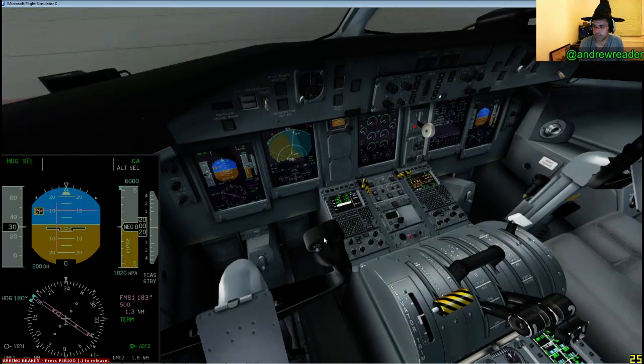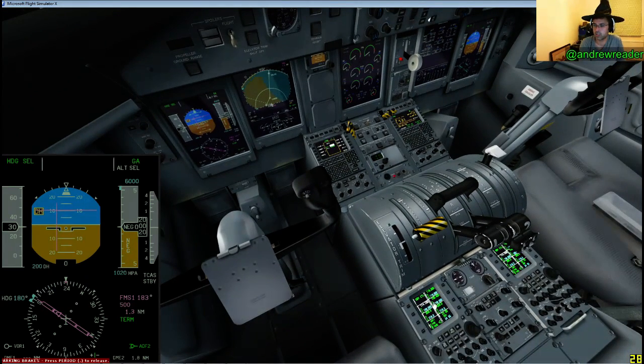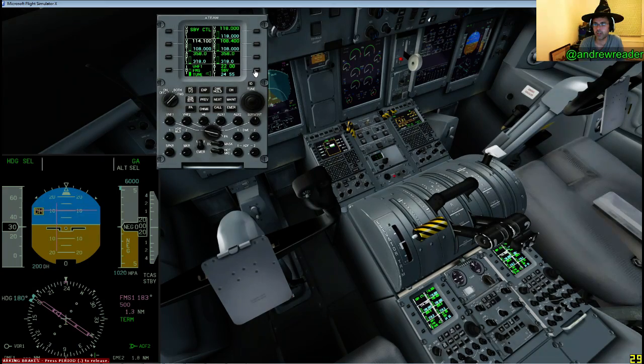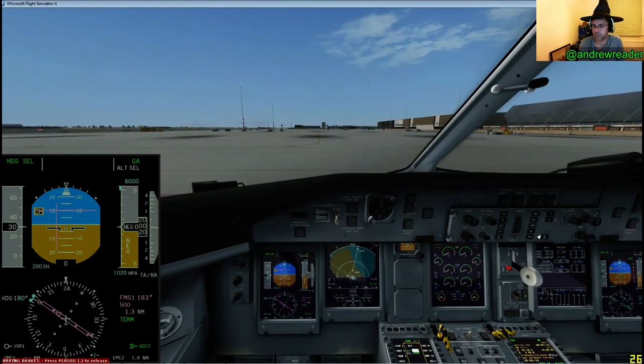Right, in our radios on our FMS, ATC, because we haven't been assigned, we can squawk 2200 and press enter. In our radio, we can hold that down, and that activates that.